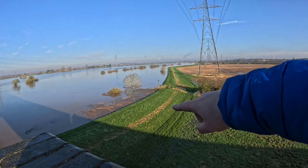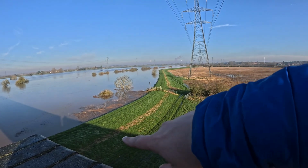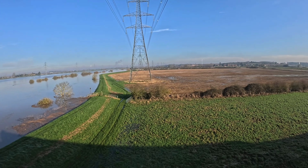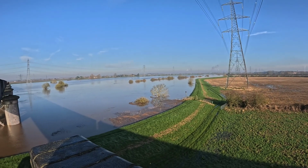You can actually see the tide mark of crap from in this field, from where it was flooded about 6 weeks ago. So obviously it's all flooded this. So even though this bit was maybe 4 or 5 foot high.